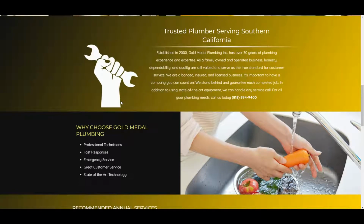Tip two is called backlinks, because Google's kind of like a popularity contest, and looks at how many other websites are linking to your website, driving traffic to your website. But keep in mind, they do want to see relevant links, which means you're going to get a lot more power from other plumbing companies linking to you than you would from Pizza Hut linking to you. Google knows you're not a pizza company.